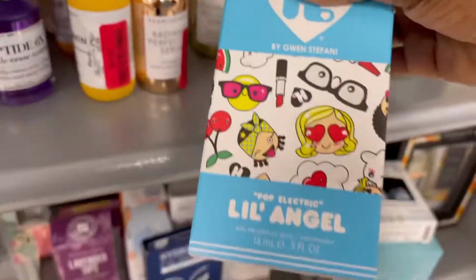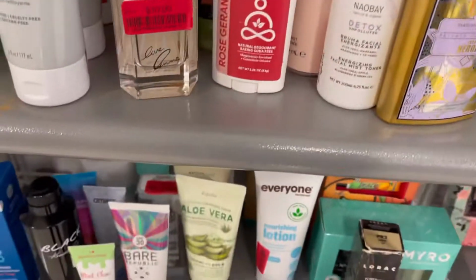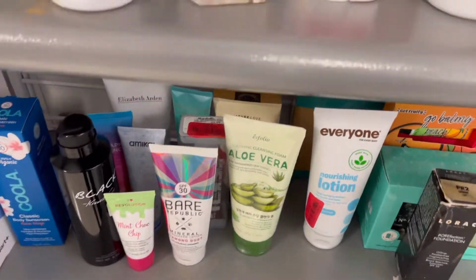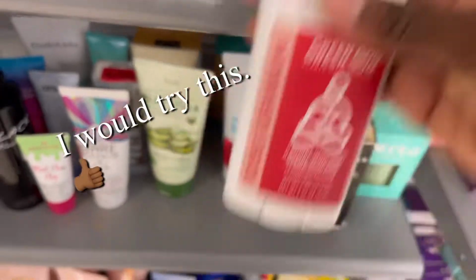Now on to your body care items. They had a lot to choose from. Lotions and colognes and perfumes. Now this one I definitely would try.